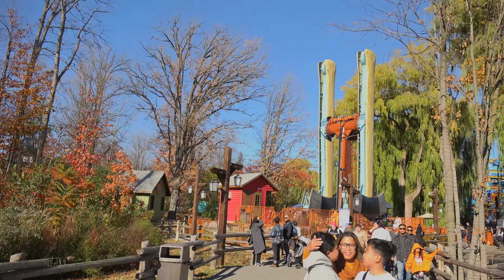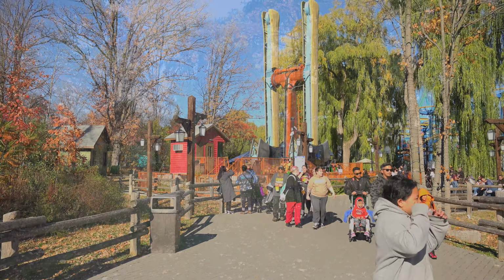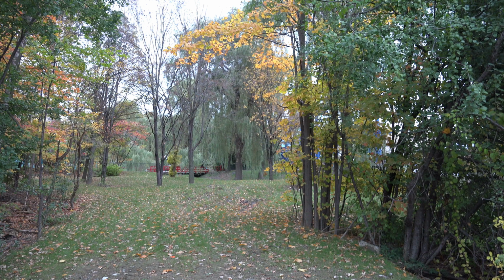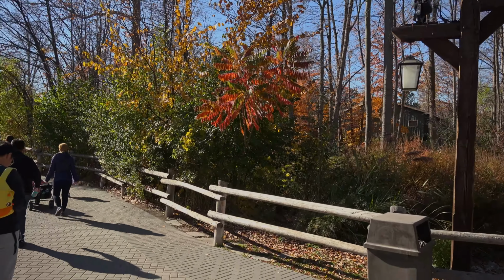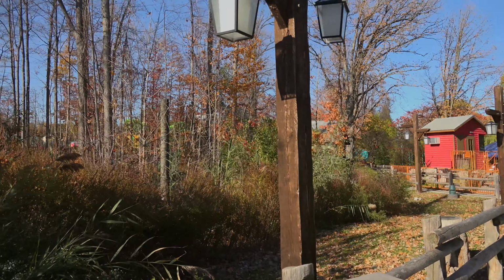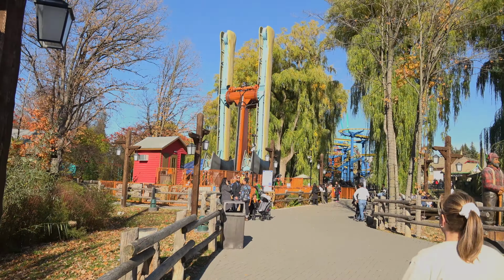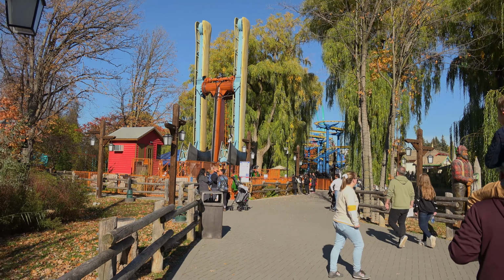Still, this spot right here, Lumberjack, obviously looks a lot different from back in 2017. Lumberjack was not here, but it was announced and confirmed that it would be going here. Lots of trees were taken out, but I really like Lumberjack. I think it is a great addition to the park. It just fills out this space pretty well. Still, quite a bit of room for additional expansion, but we'll have to wait and see.